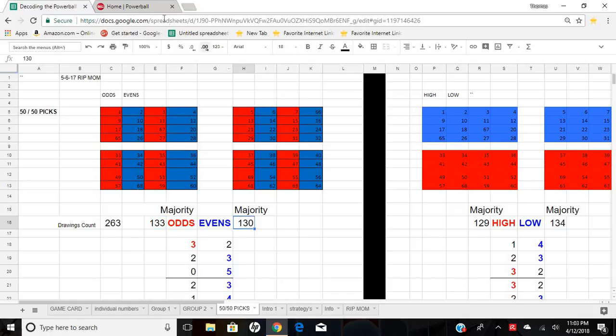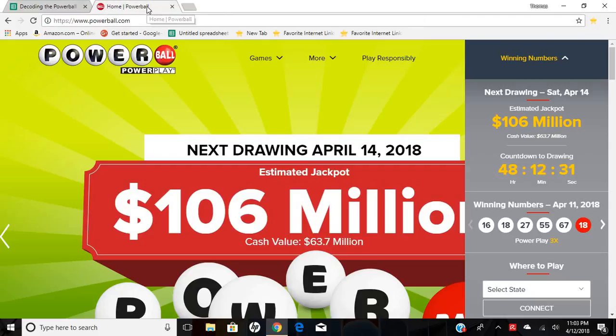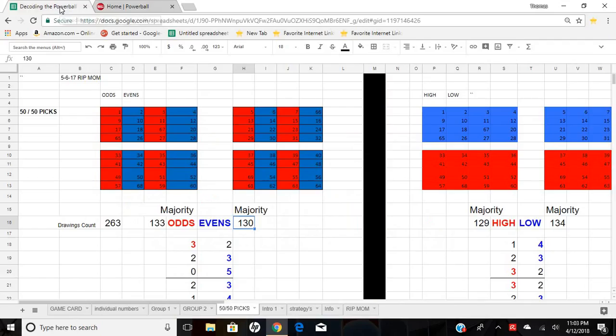So as I go back to the Powerball homepage, the 5 white winning numbers again were the 16, 18, 27, 55, and 67. So you can see that there's 3 odd numbers here, so the majority is odd numbers. So you can see that I have it over here as the majority.